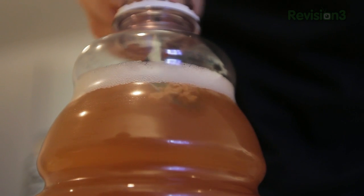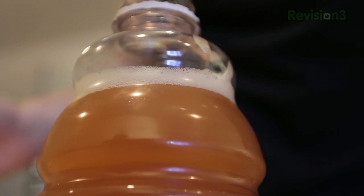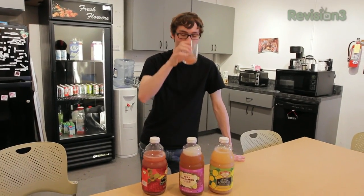A few things to note. Because the yeast is eating up the sugar, the longer you leave it, the less sweet it's gonna be. But don't worry about the alcohol content. We're only fermenting for a little bit of time, so it should be pretty low. Also, some juices react with the yeast and form solids at the top. You can just fish that out and it still tastes fine. Experiment with different juices and different fermentation times to see what you like, and enjoy.